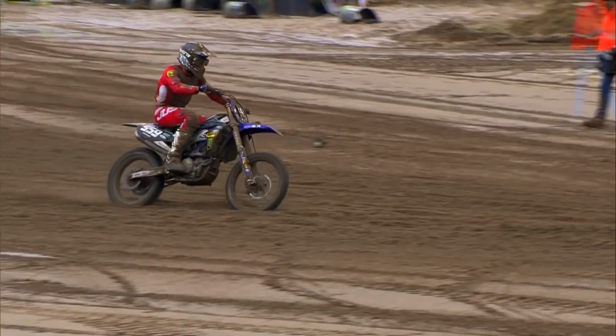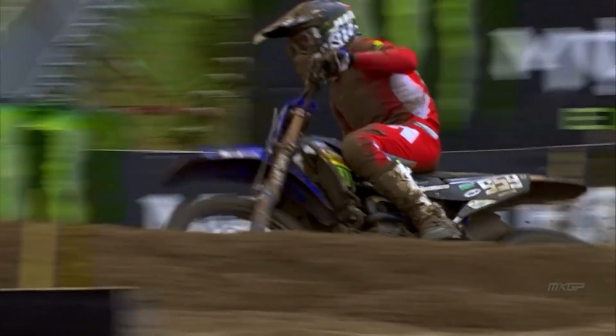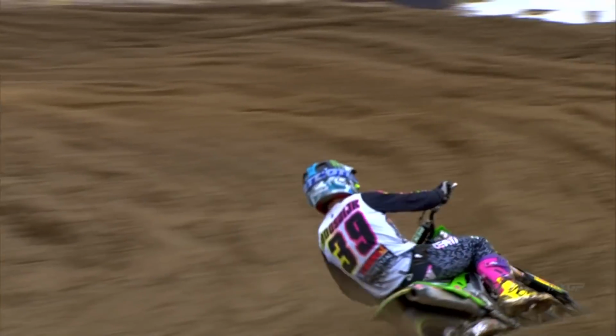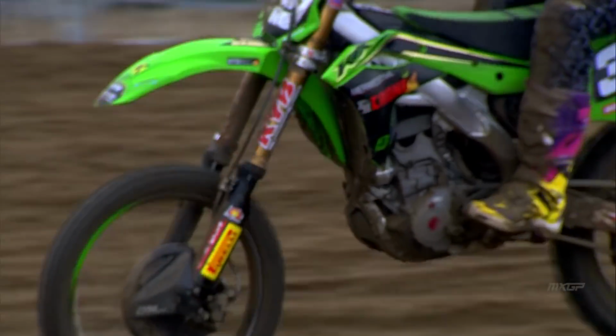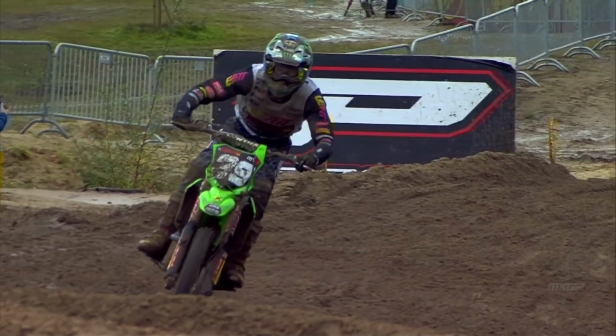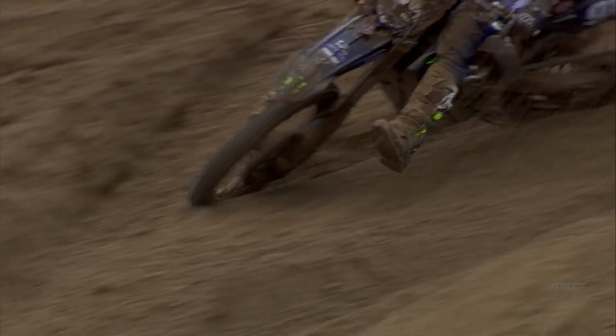Maxime Renau, third overall, takes his fourth podium of the season. He was second in the Netherlands. He was a winner in Italy at Faenza. He was second there as well, and he gets another one here today. Roan Van De Moosdijk, though, F&H Kawasaki Racing. Well, good day for him, picking up his first ever race win, his fifth podium of the season as well.